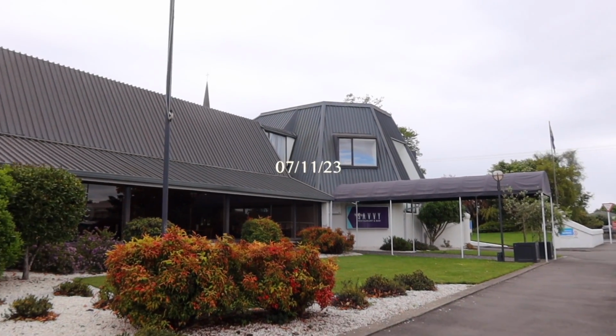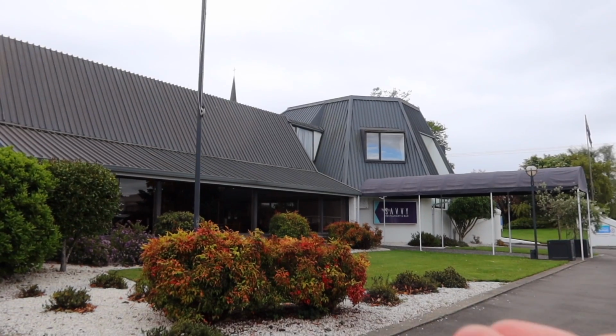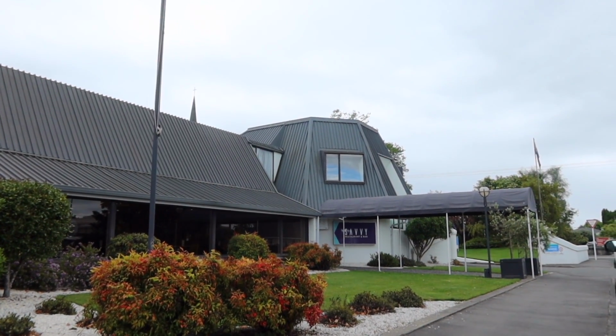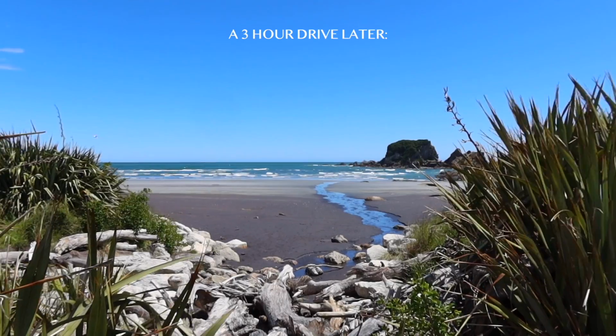So we are checking out now of the hotel that we've been staying at. This is what it looks like from the outside. A huge thank you to the team here. They've been amazing and we have absolutely loved staying here.